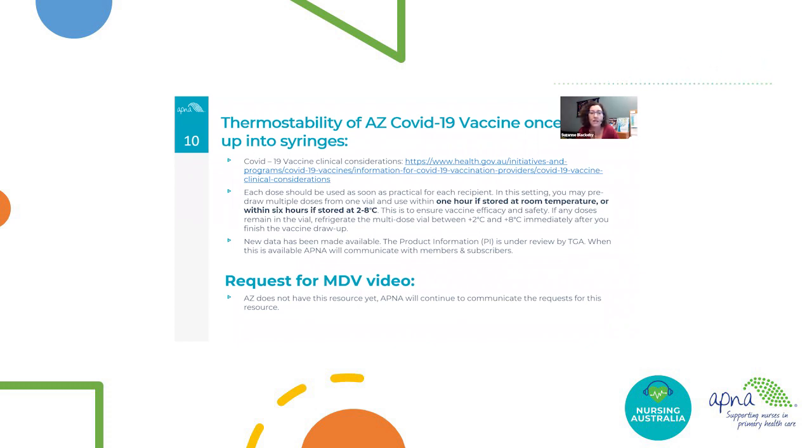The other hot topic has been the request for a multi-dose vial video, a look at how it feels on the ground from beginning to end of the process of drawing up this vaccine. AstraZeneca don't have anything available in Australia on this at the moment, and they have sought information from their global organisation and they haven't got anything either. We have communicated to them this is information that nurses want to see on film, and we're going to continue to talk to them to try and make that happen for you. So again, if we have information on that, we will push it out to you as fast as we can through our communication channels.